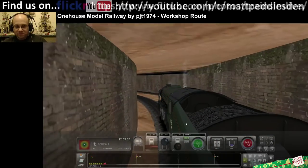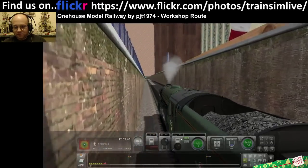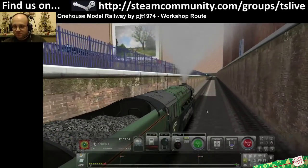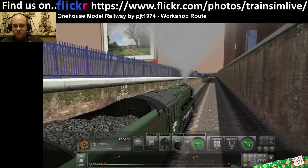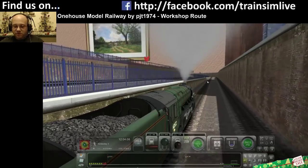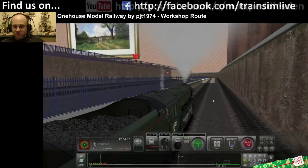Alright, I'll try coming up this hill a bit slower. See if we can get out of the tunnel this time. The common cause of problems like that on the real railway is couplings that fall to pieces. You know, the little hook that they keep popping off, and you don't even realise it because there's two on a train.